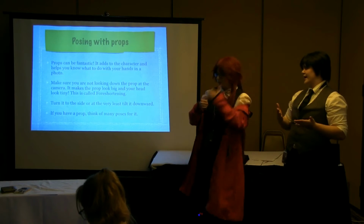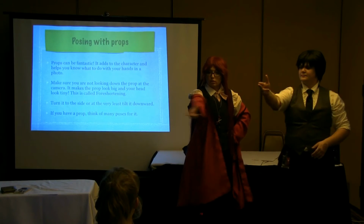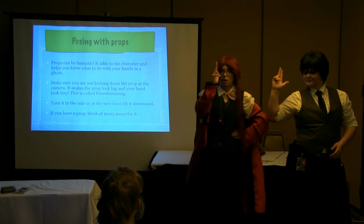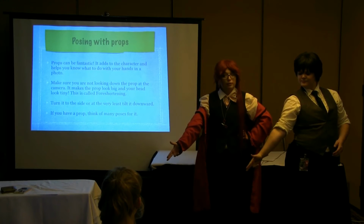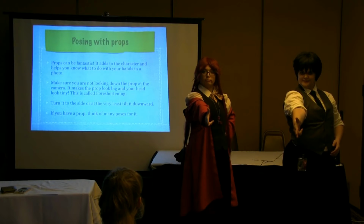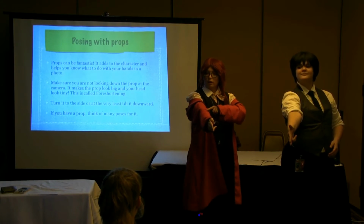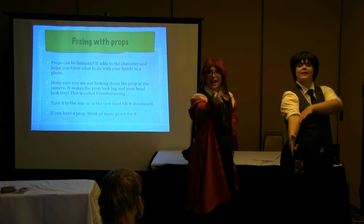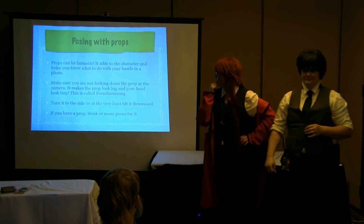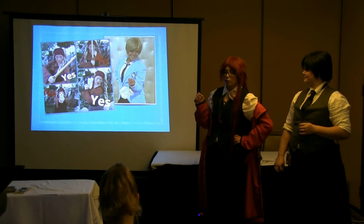It's called foreshortening. So instead of doing that, you're going to want to turn it to the side. You're going to want to go diagonal. At the very least, you're going to want to tilt it down a bit. Okay? That way we're still seeing the gun, but we're seeing the barrel of the gun, your arm all the way up. And we're still seeing your face, okay? Yeah. You're good. Go backward.